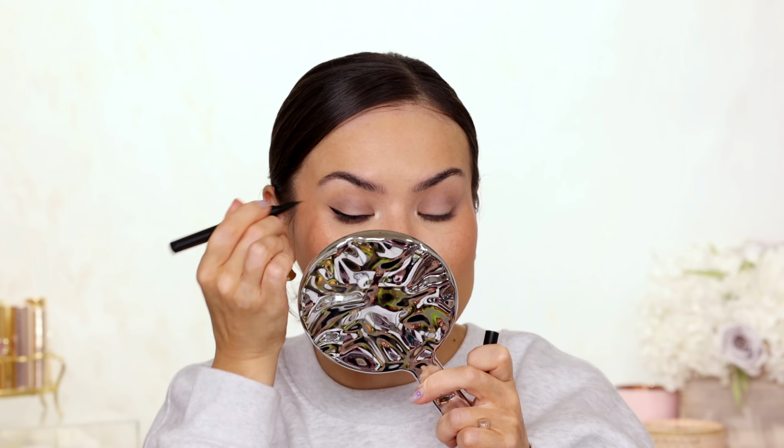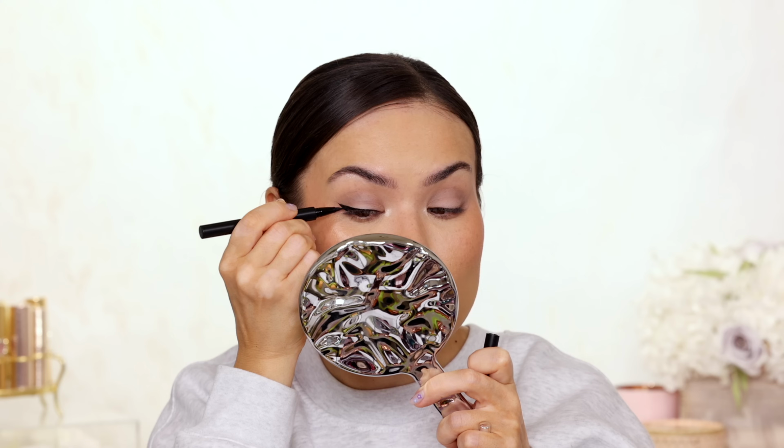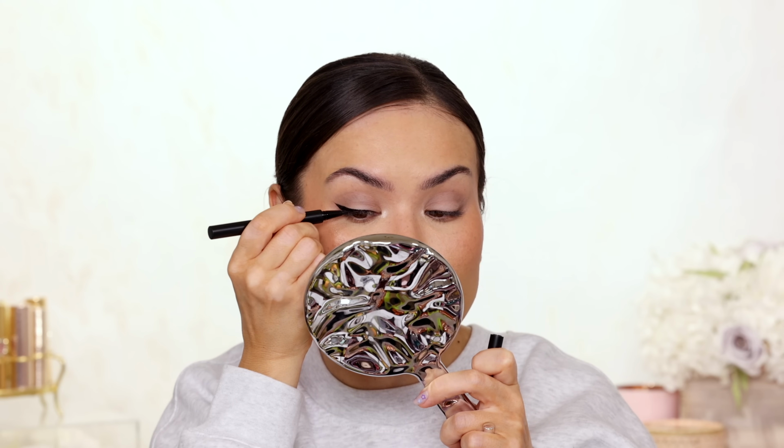So I've been using this one for my everyday liner. It's so easy to use, like I said, and the tiny little felt marker can get in between your lashes to make your lash line look fuller. It's just excellent. I don't remember exactly how much this is, probably in the $20 range. And also, you can get this at Space NK US. I will link it below.